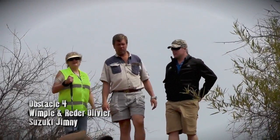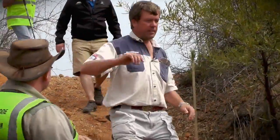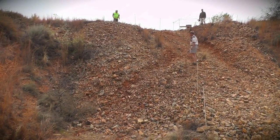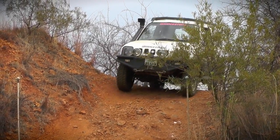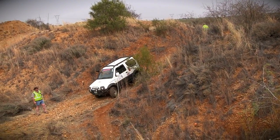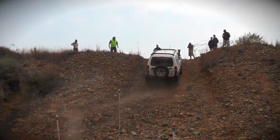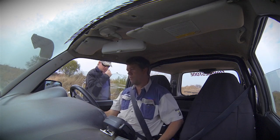This is Wimpy and Rida Olafide, and they are Lichtenbergians. Wimpy earned himself the nickname the Wimpinator a few years ago on this very track, after he piloted a Nissan Patrol through one obstacle with such blistering speed, Geniel de Villiers would have approved. Nowadays, he drives a tiny but souped-up Suzuki Jimny. So let's see how the Wimpinator handles this test. Yep, he still likes the speedy approach, does Mr. Wimpinator.